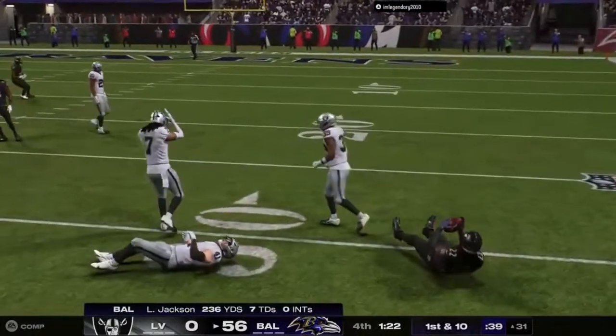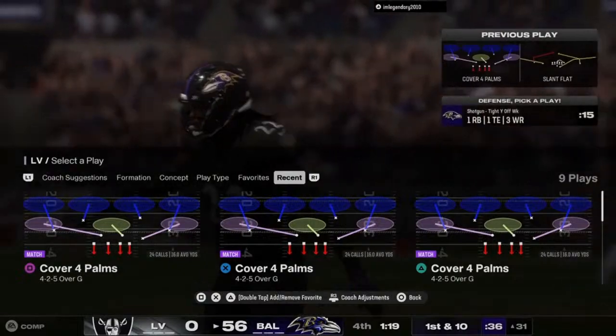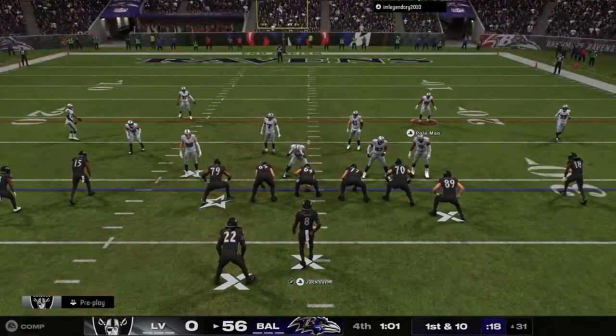Open man, right side. He's got it. And he's going to have a Ravens first down by a good couple of yards as they get 3 on 4th and inches.